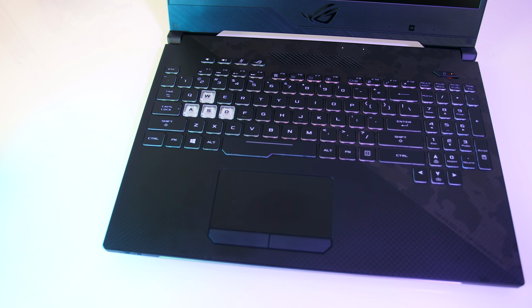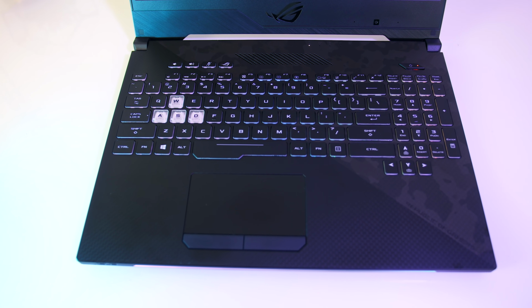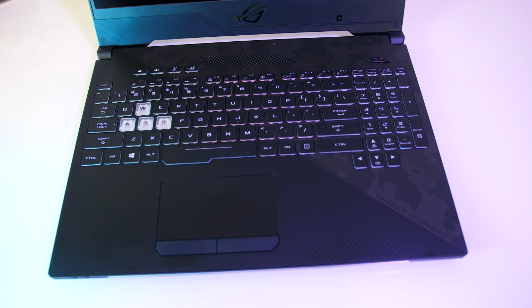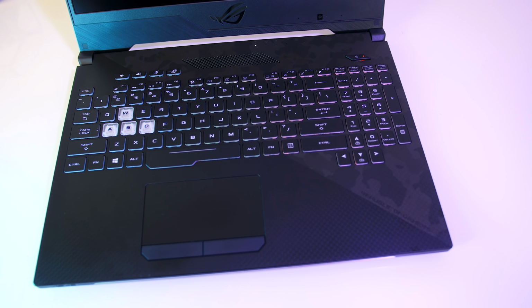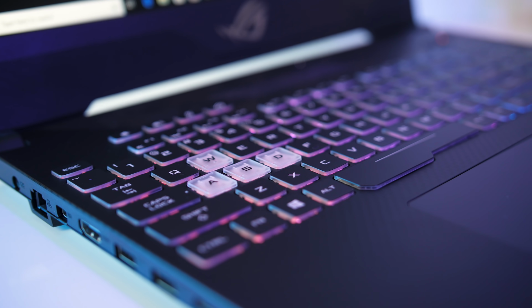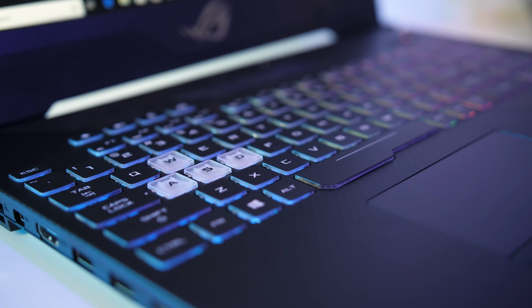The chiclet keyboard was great to type with, and has a 1.8mm travel distance. The keys are backlit with RGB lighting in 4 different zones, with some basic effects which can be controlled through the Auracore software. The WASD keys are completely clear, the numpad is a little cramped but not too bad, and the arrow keys are a little small.